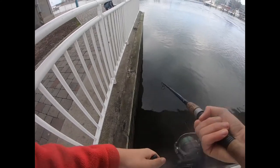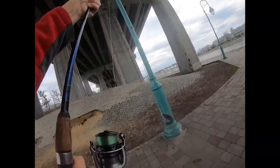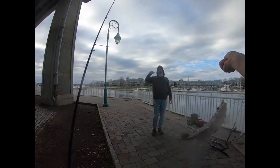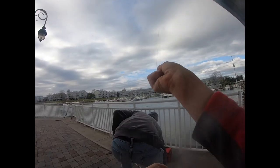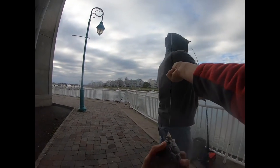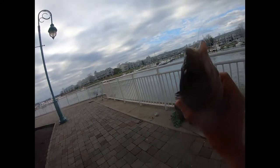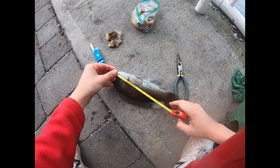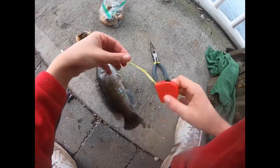Oh, nice Cunner. Oh, yeah. Big Cunner. Look at the size of that. Big freaking Cunner, man. It's got another 10 incher. Look at the teeth on that thing. Oh my gosh. Buddy, keep your tail down. 9 inches. Oh, big one.